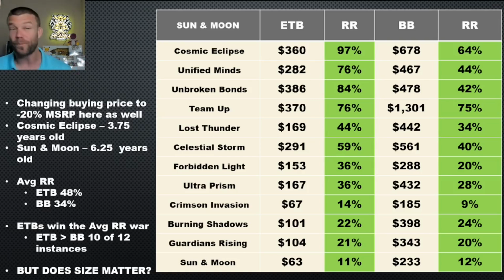Now remember, there are no Pokemon Center exclusive ETBs in this era, so we just have regular ETBs and booster boxes. Even with the change in purchase price, Elite Trainer boxes still have a higher rate of return at 48% and booster boxes at 34%. When you look here at the bottom, Burning Shadows, Guardian Rising, Sun and Moon, you see that the return on Elite Trainer boxes and booster boxes is really, really tight, okay? So that's something interesting to call out as we're looking at the first 3 sets here in the Sun and Moon era. But then you'll see the gap starts to get really big.